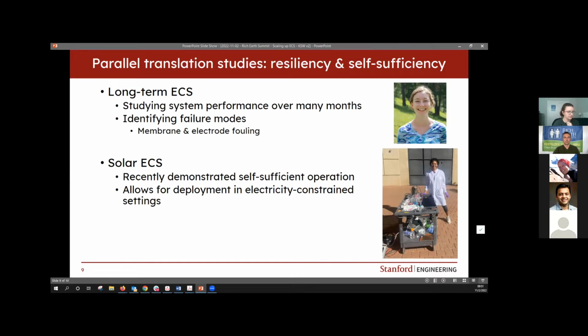And then recently, a second-year PhD student in our group, Arisa, demonstrated for the first time solar operation of ECS. So this is electrochemical stripping and fertilizer production that doesn't need to be plugged into the grid. This is running entirely off of a solar panel that she has on this little cart here. So this can eventually allow deployment of the system in electricity constrained settings.